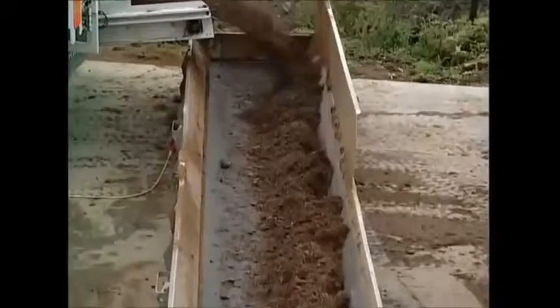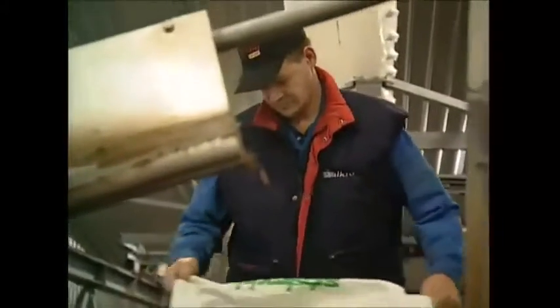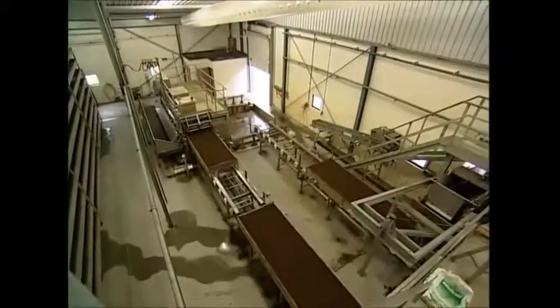Lorry loads of manure are delivered here every day, already laced with millions of mushroom spores. A fertilizer is added to help them get growing. The mixture is then laid out into vast trays.